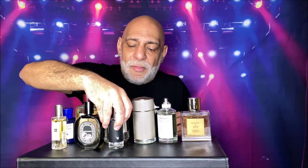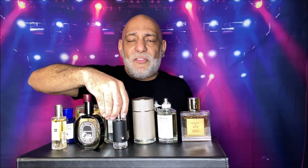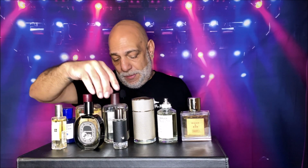Up next, from Montblanc, that will be Explorer. This is another one in the family of Aventus and Cedrat Boisé and all of those inspired fragrances, but this one does it well, and it does it for cheaper, and it's one to try. I know a lot of people do appreciate this one.